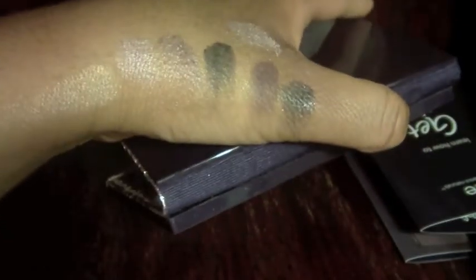All right, and this is the last color. Look at that. So pigmented. So why other companies feel the need to use parabens and mineral oil and all those other things, I have no idea. But as you can see, this palette worked quite well without it. So this one again is the Girls Night Out palette. Okay, so I've shown you that one here.